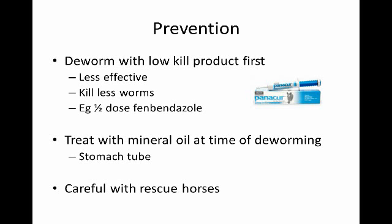Often we treat these foals with mineral oil at the time of deworming. That helps the worms slide through and may help prevent the toxins from being absorbed. And you want to be really, really careful when you're deworming rescue horses. You don't know their deworming history, and they may not have any at all.